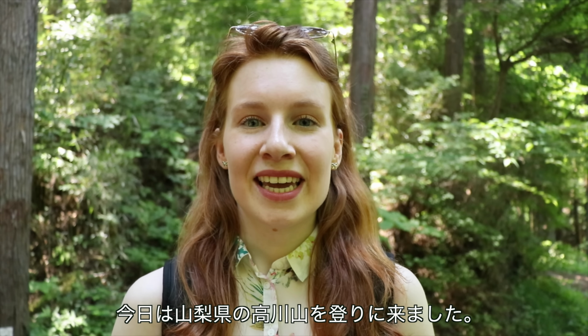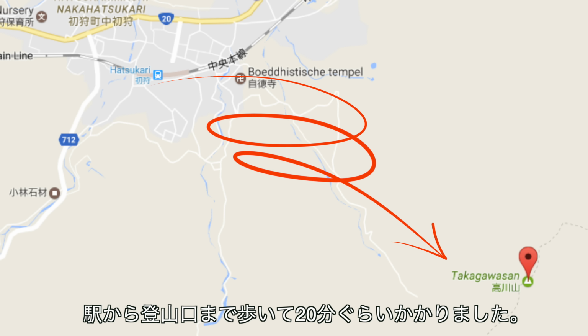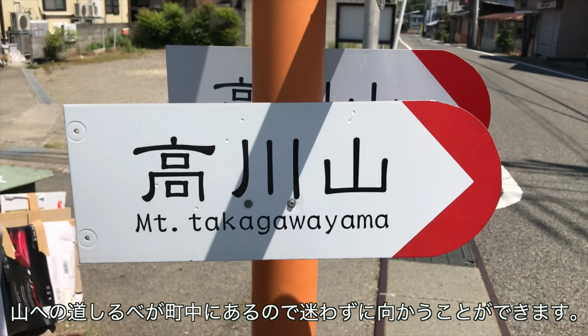Good morning everyone! Today we came to Yamanashi-ken to climb Takagawa Yama. We walked about 20 to 30 minutes to reach the entrance of the mountain, and it's really easy to find because there are signs everywhere.